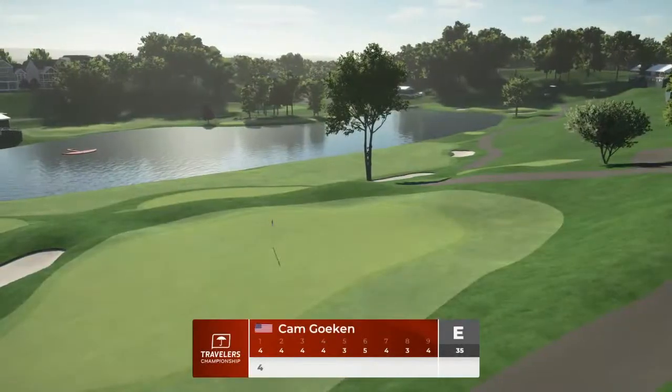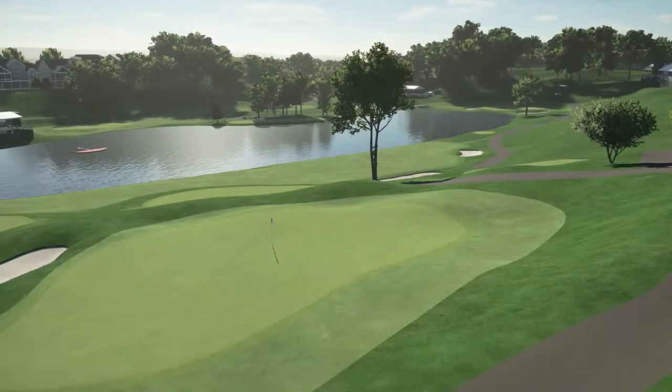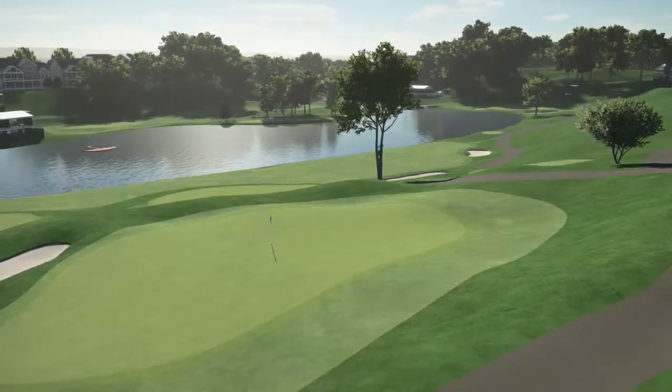Big day coming up. Can't wait to see how it unfolds, Rich. This should be an absolute beauty. Starting the round at even par.